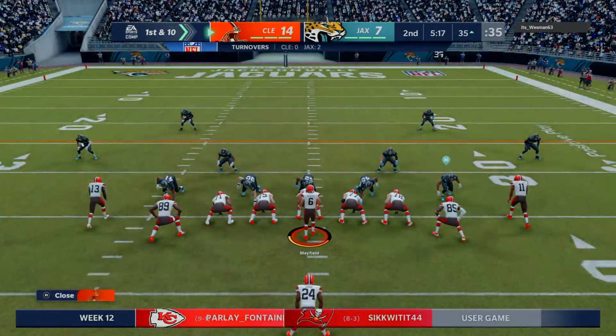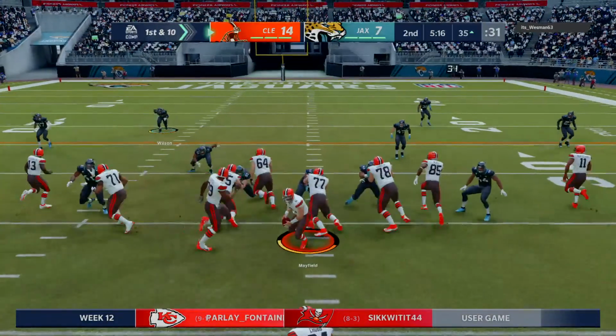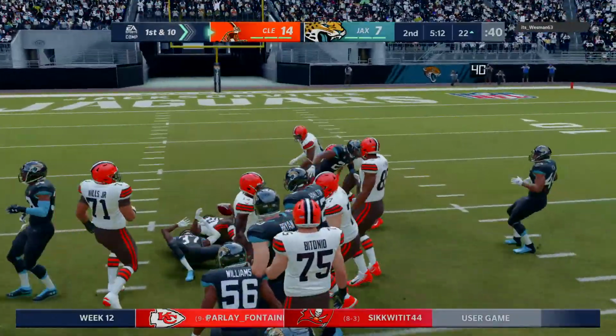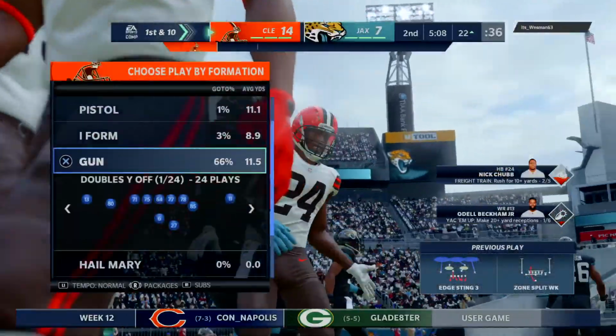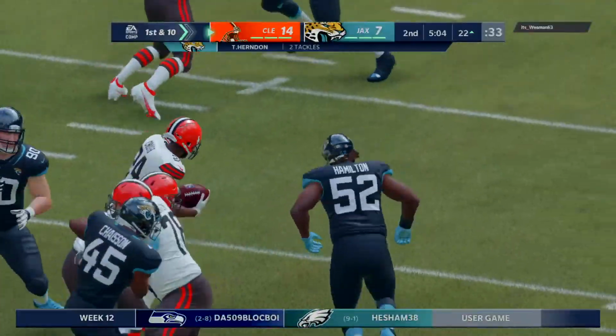Ball up to the 35 now as they come up on 1st and 10. Mayfield hands it off to Chubb. And brought down, but not before they're inside the 25. That'll move the sticks for the Browns, a gain of 12. And a nice carry and a 1st down for Cleveland.